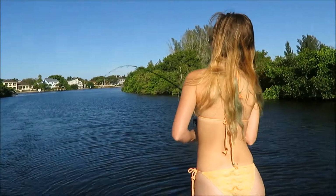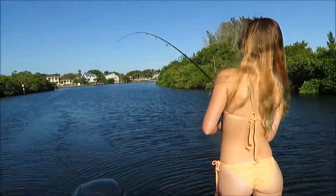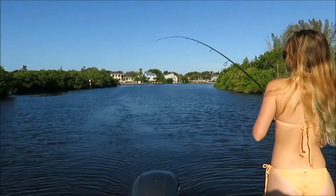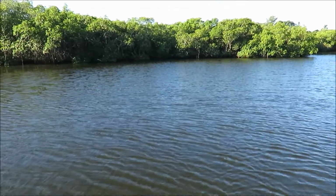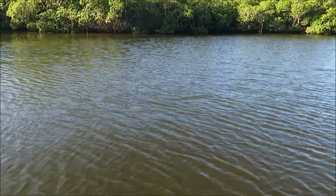Out here in Philippi Creek, and I think we got a Jack Crevalle on. We caught one a few minutes ago. Tide's going out, it's the morning. What you got? Oh, there he is. Another Jack! Jack attack. That's a nice size one.